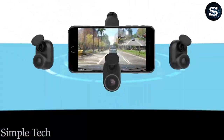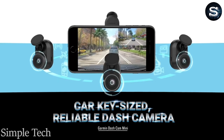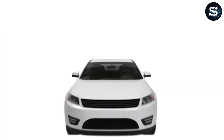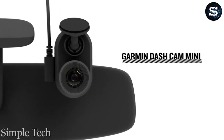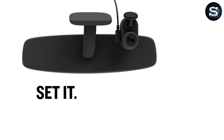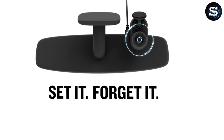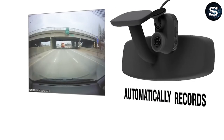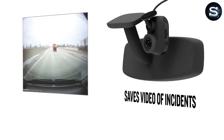Garmin Dashcam Mini 2 is a car key-sized dash camera that mounts discreetly behind the rear-view mirror and goes virtually unnoticed. It automatically records and saves video of incidents with its wide 140-degree lens and 1080p Garmin Clarity HDR optics for crisp detail day and night. Needless to say, the voice control is extremely useful, especially when you're driving.